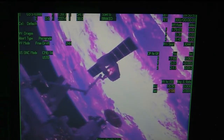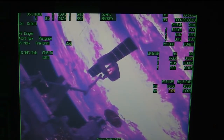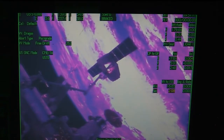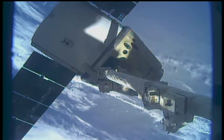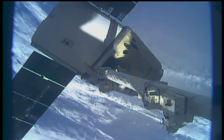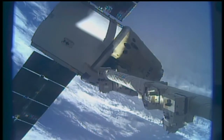The crew members, both for approach and departure for any visiting vehicle or any cargo vehicle, have the ability to step in and send commands to the spacecraft should it become necessary for any reason. The spacecraft performs a lot of their functions automatically, but the crew is always in the loop just to act as that additional backup. So Luca Parmitano is going to be monitoring Dragon as it makes its departure from the station this morning, and he'll be at a command station where he's able to send things like abort commands or anything else to the Dragon spacecraft should it become necessary.